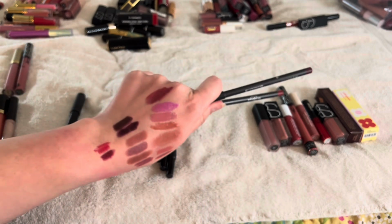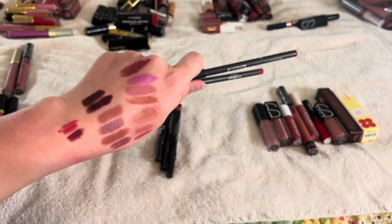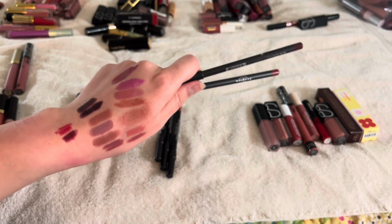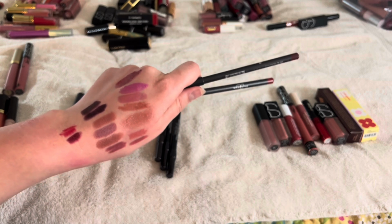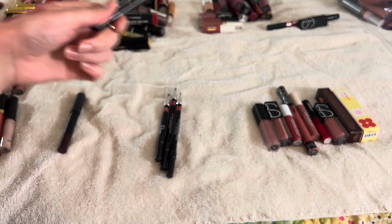Honestly, I have too many lip liners, but I like having a variety, because when I don't have one that I want, then I'm like, oh, I really wish I had a lip liner. So I'd rather just hold on to them.